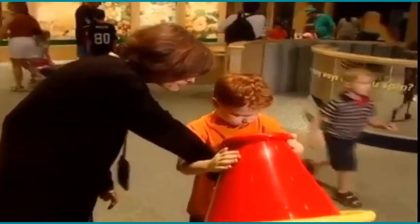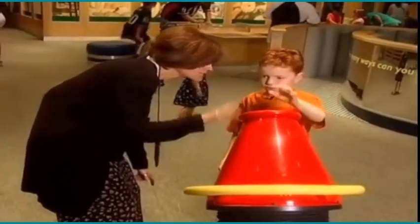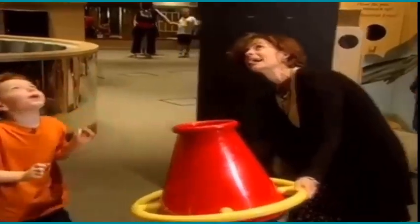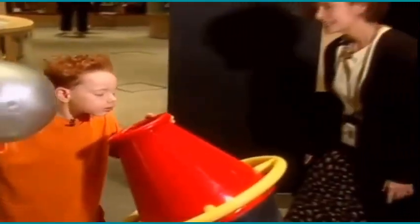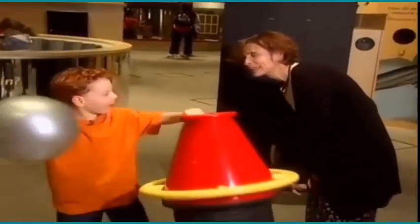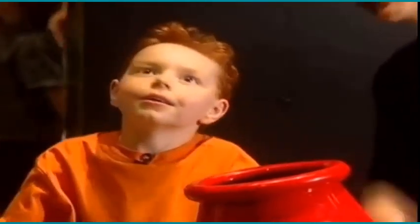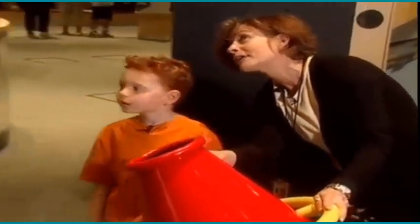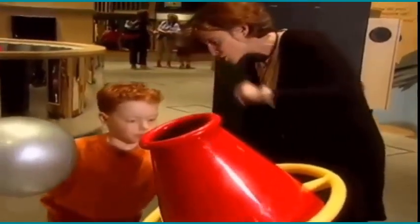Put your foot here on the pedal, and you'll get air coming out. Pushing power is changing as it goes around the ball, and that's helping hold the ball up, even when it looks like it should fall down.